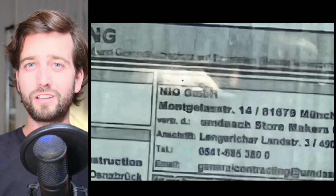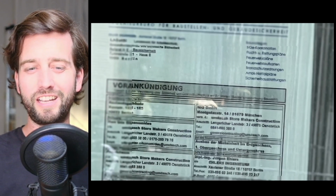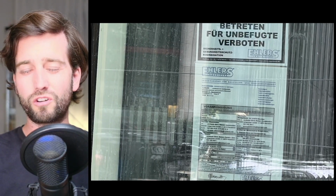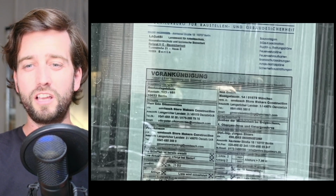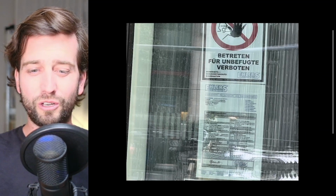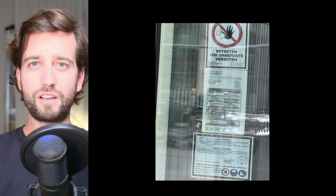So GmbH is the limited version in Germany, and basically demonstrating here that they are the project that is currently building there. And so basically confirming here that NIO is the company who is currently renovating and modifying that building. And so this is proof that this area and place is actually going to be the NIO House. So let's have a closer look.